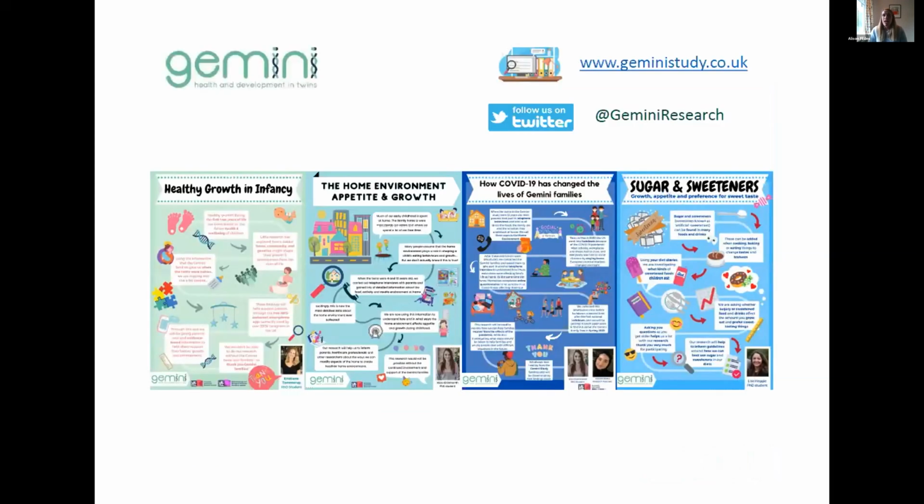I also wanted to just point to some of the other work that's going on in the Gemini twin cohort, and if you'd like to read more about the work that's going on, please do visit the study website. We're currently collecting more data on the home environment in the Gemini families throughout the COVID-19 pandemic, to see how the pandemic has influenced the obesogenic quality of the home environment and other factors within the home and the twins.